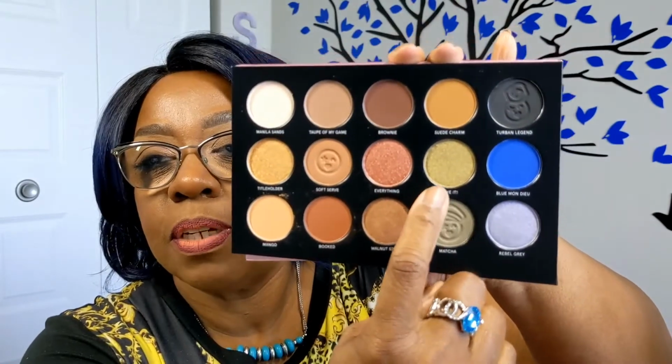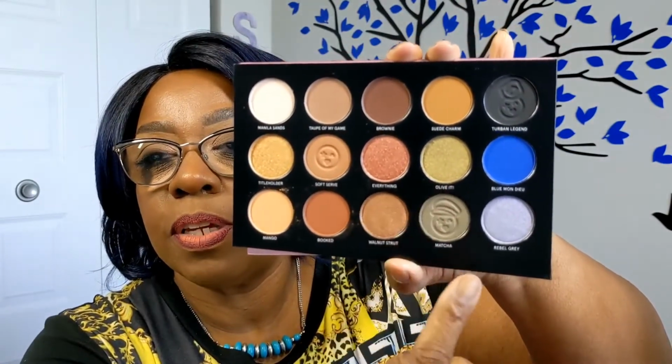Okay, I am feeling the shades that are in this palette. I cannot lie. I am definitely feeling these shades. Especially, y'all know I have a thing about greens. So, this one right here is called Olive It. Look at that. Definitely feeling that one right there. And this one right here is called Matcha. I can always use a fantastic blue. This one does have some shimmery specks in it, and it's called Blue Mondew.